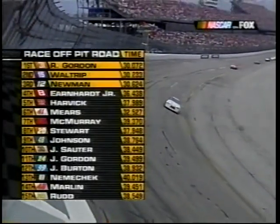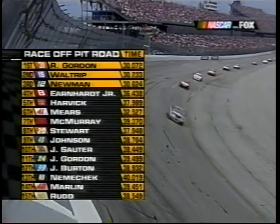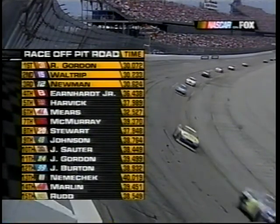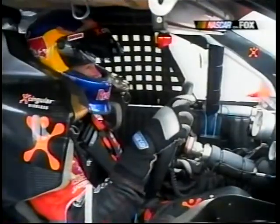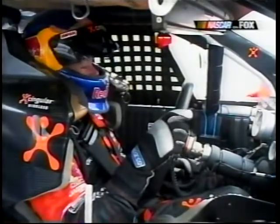There's the race off pit road, and the quickest: Robbie Gordon, Michael Waltrip, and Ryan Newman. And I think the reason we saw most of the leaders change four tires is this pit stop comes with 72 laps to go. This means everybody can make it from here on one more stop, running about 36 laps per run.